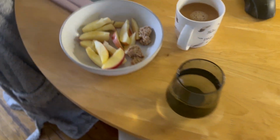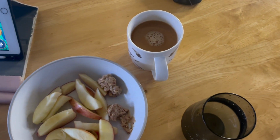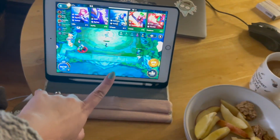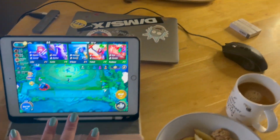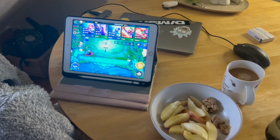Right, so I have a bit of a snack. I made some apple with peanut butter. I have a tea. I have a glass of water. I'm currently playing a game of TFT just to take a break from work. I'm gonna watch a YouTube video and then we're going back upstairs to my desk.